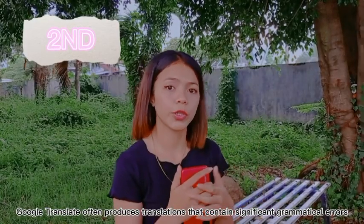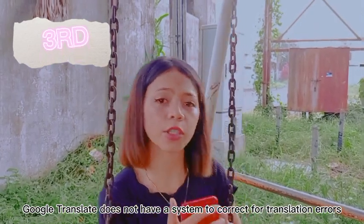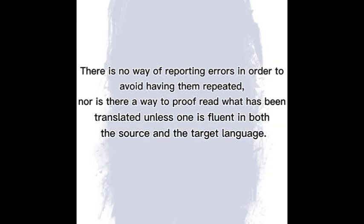Google Translate often produces a translation that contains significant grammatical errors. This is due to the fact that Google's translation system uses a method based on language vacancy that doesn't take into account grammatical rules. Google Translate doesn't have a system to correct for translation errors. There is no way of reporting errors in order to avoid having them repeated, nor is there a way to proofread what has been translated unless one is fluent in both the source and the target language.